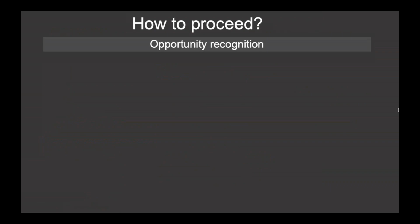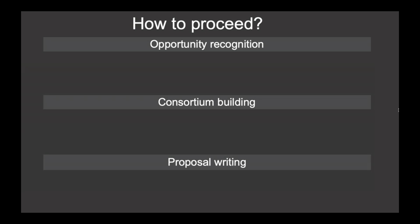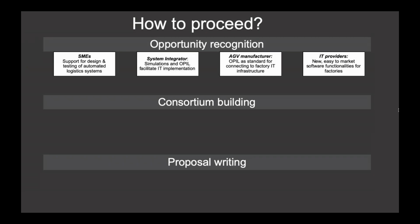Well, first of all, you should start with identifying your opportunity, building your consortium, and then writing the proposal. The proposal writing is a big word, however, that's how it's called. It's just an online form that you will be filling in. By the opportunity recognition, I mean identifying your role in all of that.